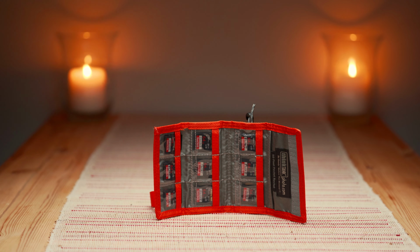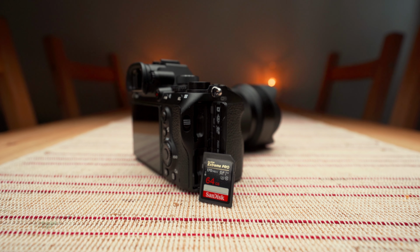Usually the best time to stock up on cards is around Black Friday, because during that time they have really good deals and you can pick up quite a lot of them and stock up on your inventory and have them for the future to come.